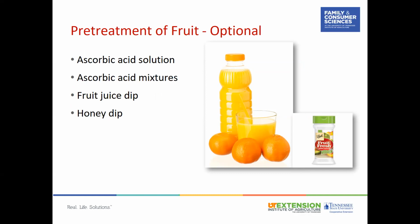Now I've tried all of those, and it just depends on what flavor you're looking for. Of course, the honey dip is going to produce a much sweeter flavor, as well as the fruit juice. If you're trying to dry apples, you use apple juice. Just depends on what fruit juice you use. But those are some ideas to pre-treat your fruit.